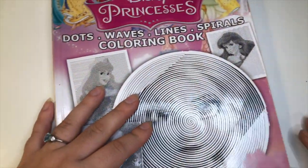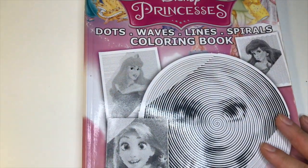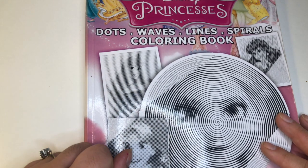So that's it. Those are the 4 books that I colored in. Again, not a huge coloring month for me, but it was a busy one. October's also going to be absolutely hectic. So we will see how my coloring continues.